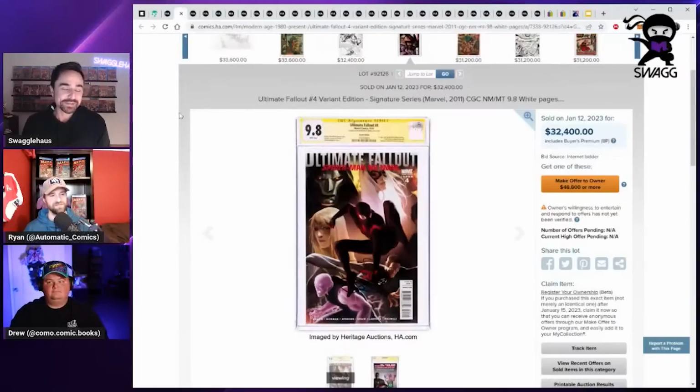But then you have back-to-back lots, which was this one, same book, 9.8 white pages, but signed by Bendis, that went for $10,000 less. And it sold first. Yeah, and it sold first, which is usually the flip of how that goes. Usually the big ones go first. Right, so that's super interesting.